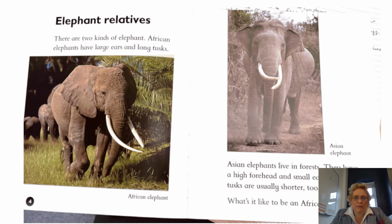So let's have a look at these elephants then. There are two different types of elephants. There is the African elephant who has really large ears and long tusks. There he is on the left. Now you can tell which is the African elephant because he has the biggest ears, and if you look at the shape of his ears, when I show you a map of Africa in a minute, you'll see that his ears are sort of like the same shape as the continent of Africa. On the right, you can see the Asian elephant, and the Asian elephant has smaller ears, a higher forehead here, and they have shorter tusks.